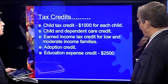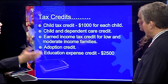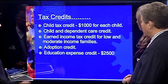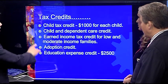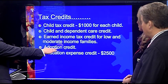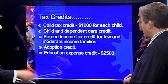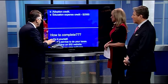Child tax credit, that went back up to $1,000. They kept that. It was going to go down this year, but the reforms took it back up to $1,000. And child and dependent care credit, earned income tax credit for people in low and moderate income families, and adoption credit, that's something they added also, but they're not ready. You can't file your taxes if you have an adoption credit until about March because they don't have the forms ready. And it's one of those type of things. And education expense up to $2,500.